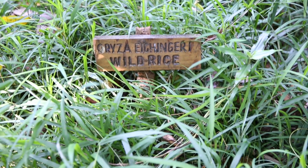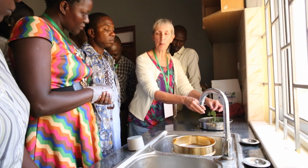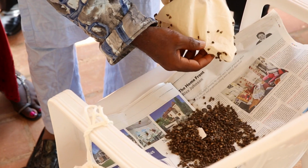Most of these crop wild relatives have useful traits that can be used for drought tolerance, to maximize productivity, heat resistance, they can tolerate salinity, pest and disease resistance, for crop improvement, and for that matter, food security. So there's a need to conserve all these wild relatives now. Some of them are endangered, and the future generation will not have genetic resources material to work with.